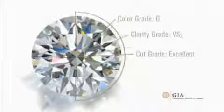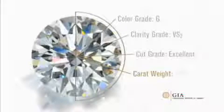At the GIA lab, our diamond is placed in a sealed chamber and weighed on an extremely precise electronic scale to the 5th decimal place. The weight is then rounded to the 2nd decimal place. Our diamond weighs 2.07 carats. Our diamond's 4 Cs, along with a wealth of additional information, appears on its GIA grading report.